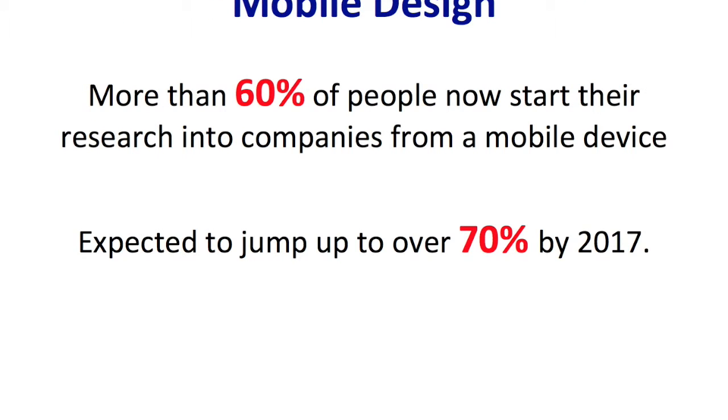Mobile design. More than 60% of customers start their research, especially in the home services industry, on their mobile device. This number is expected to jump over 70% by 2017. So you really want to make sure that you're making the most out of these visitors. Now the unfortunate thing is, if your site is not optimized and not adapted perfectly to mobile, then people will typically hit the back button at a rate of 92%.